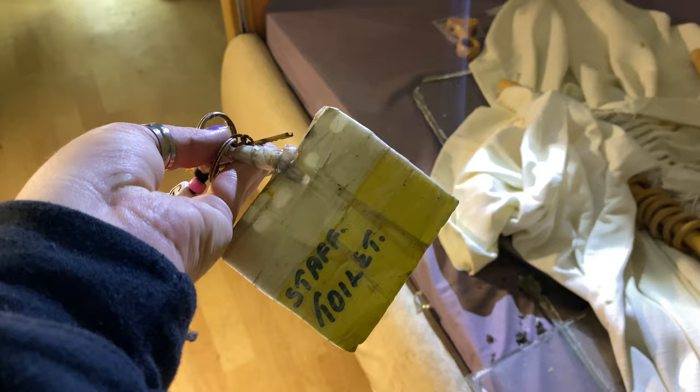Oh, what's that? It's a key. For the staff, what does it say? Staff toilet. Oh, there we are. It's probably a blessing. There we are, so that's room 17.